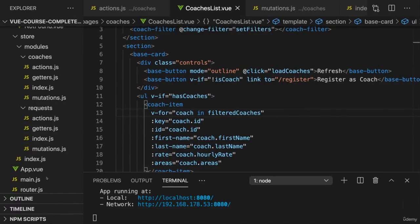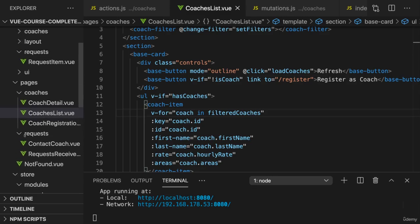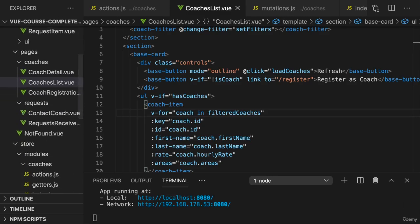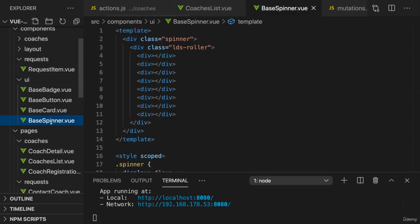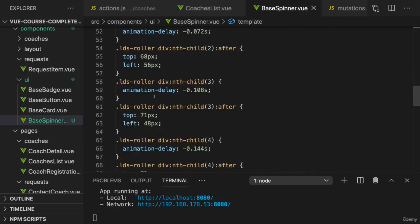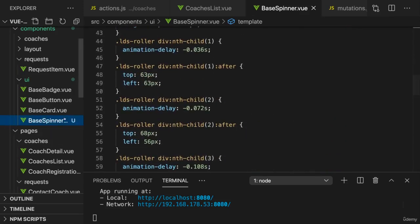Now, I prepared a complete component for you, which you find attached. The base spinner zip file holds this base spinner view file, which you can copy into your UI components folder. The base spinner component in the end just renders a loading spinner on the screen. It's a bunch of markup and a bunch of CSS. And we can use this base spinner here to render it on the coaches list page whilst we're loading.